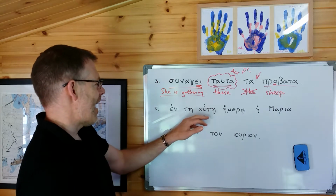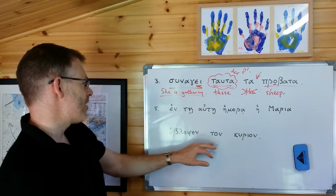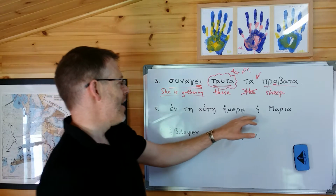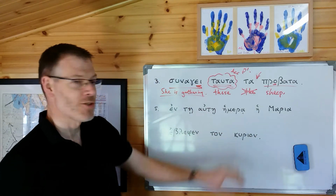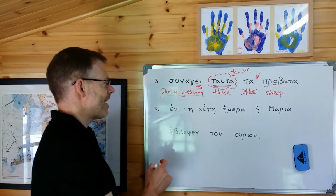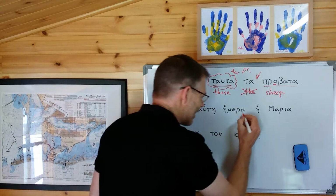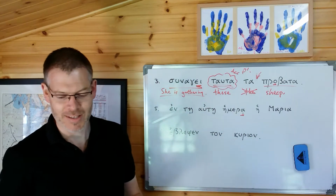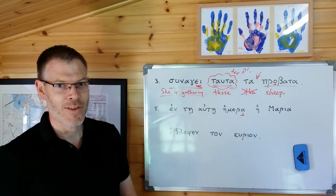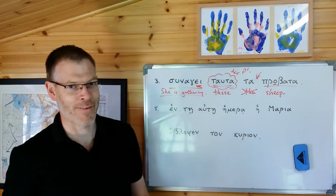En te auter hemera, hemaria, eblepsen ton kurion. A couple of reasons for looking at this one. First, it's a bit longer and a bit quirky. Second, it uses a different pronoun in a different way from number 3. Third, there is a little typo here in Duff. It's difficult to get all the typos out of a book like this one. He's omitted the iota subscript under the alpha. I think we can forgive him for that, can't we?